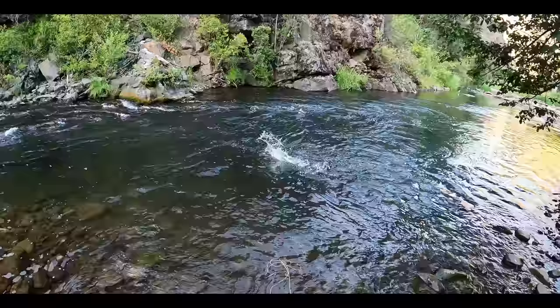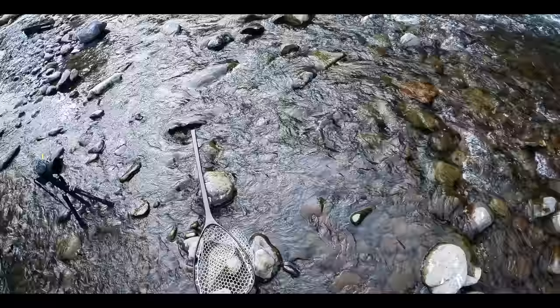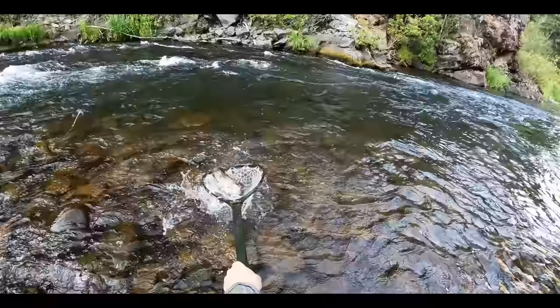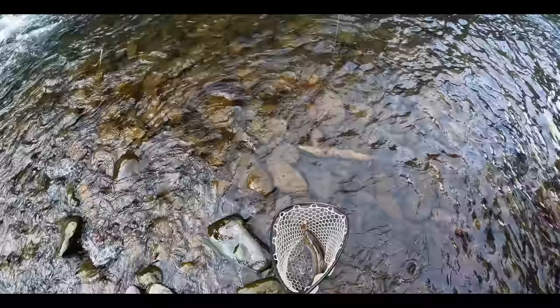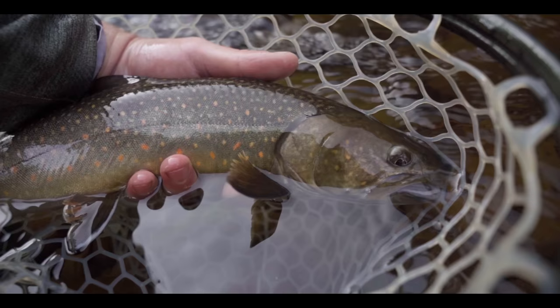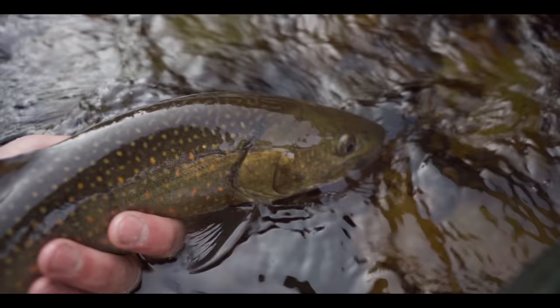There we go, there's a bull trout. Yes! Nice! Look at that. Woo! Let's go. That's so awesome.